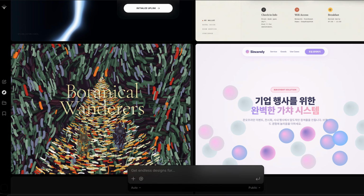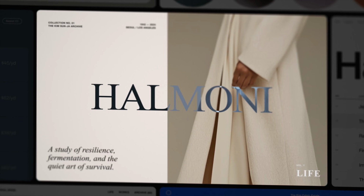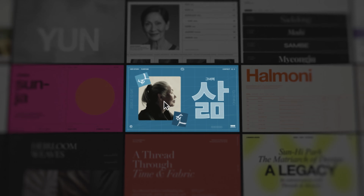You may ask, what about Variant UI? Variant is excellent. It actually makes production level design. You just drop in a concept and the tool gives you 3, 4, 5 multiple layouts. Great for you when you're not sure what is the vibe you actually want.